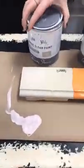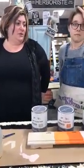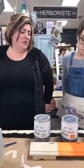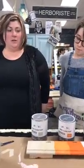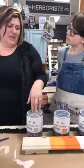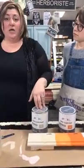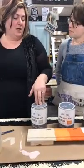Chalk paint has been around for over 30 years. It has only been in North America for really the last 10. So for 20 years prior, it was obviously in England, all throughout Europe and other countries, but it is definitely newer to us in the States. And Annie has always been the driving force of chalk paint. She created chalk paint. It's a trademark registered name.